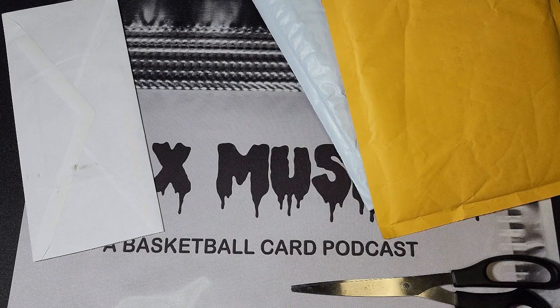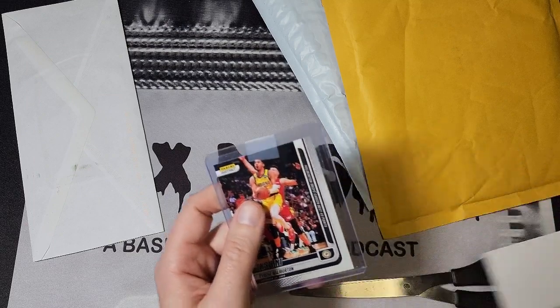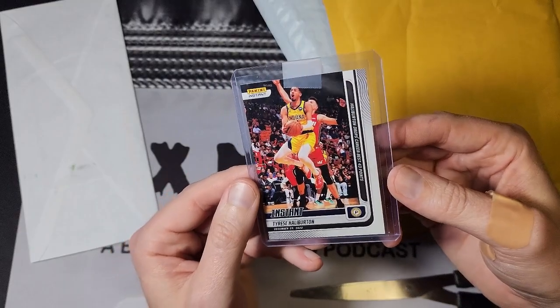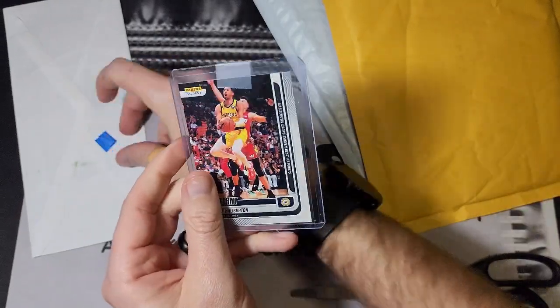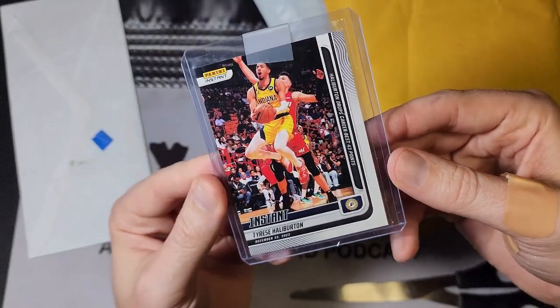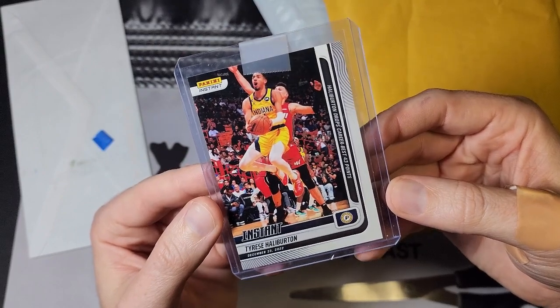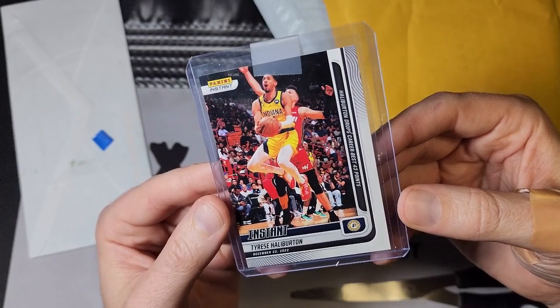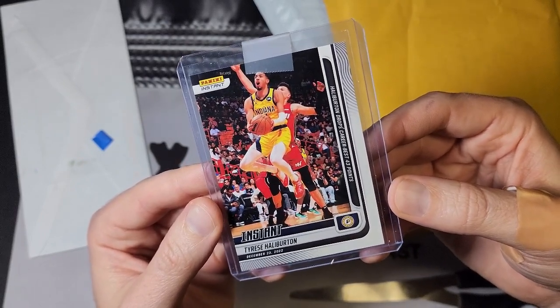Let me make sure there's no addresses or anything on this. Okay, so the first one here, this is one that I had to pre-order. This is a Tyrese Halliburton Panini Instant card. And that features a picture from the game where he dropped 43 points in Miami that I went to recently and I talked about and showed you on this channel. Remember, I was trying to get autographs. I couldn't get anything, right? But I still enjoyed the game. Great game. He had 43 points.